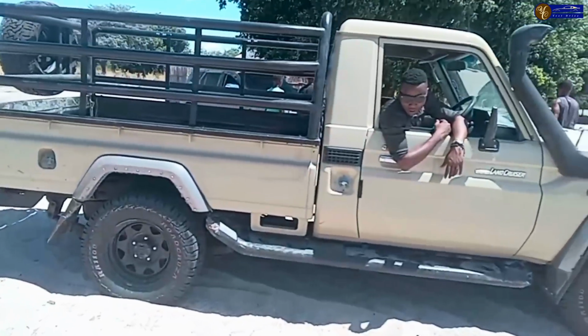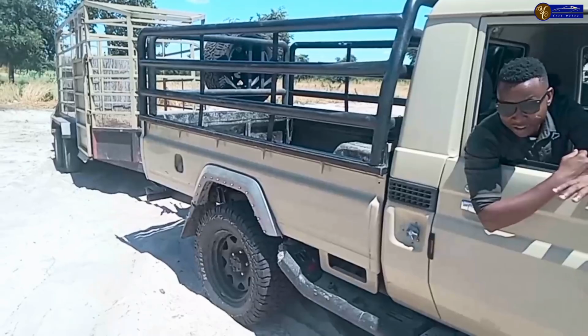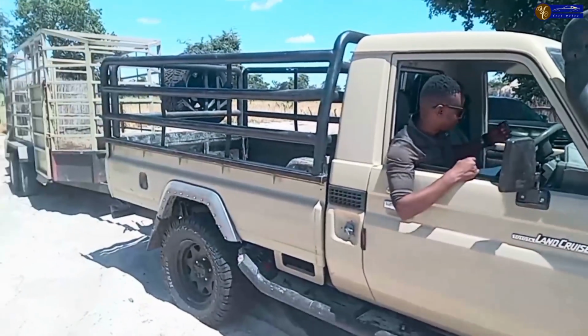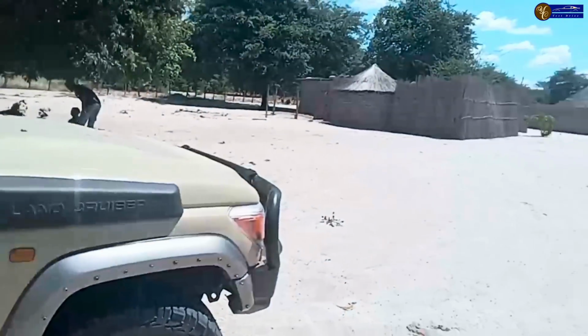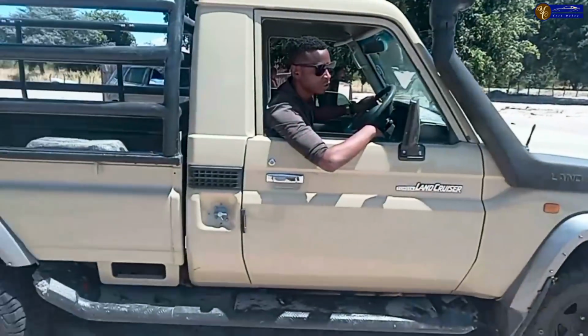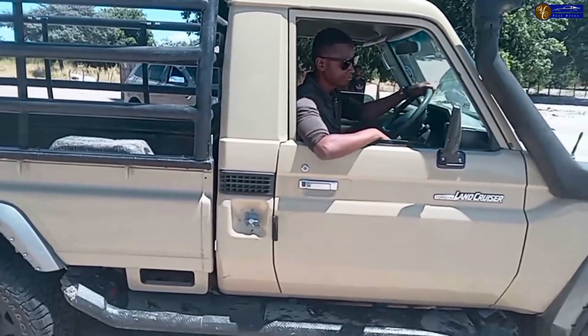Now we are filming on Leon's camera. You see the video quality changing because of this guy's Android. The whole idea is for me to pull the trailer all the way out of the village. Then I'm going to do the other side. Hopefully you can hear me.